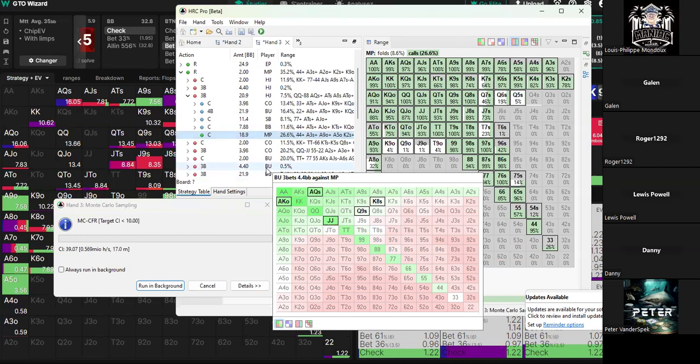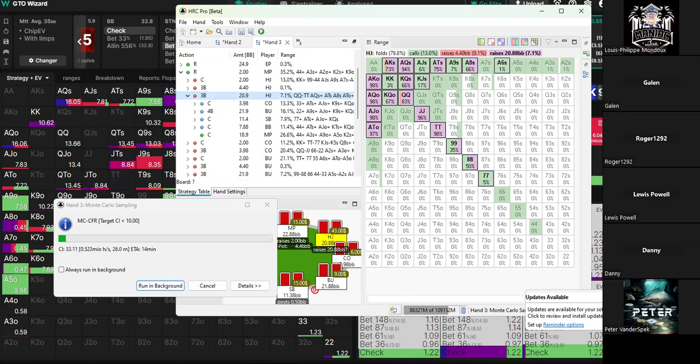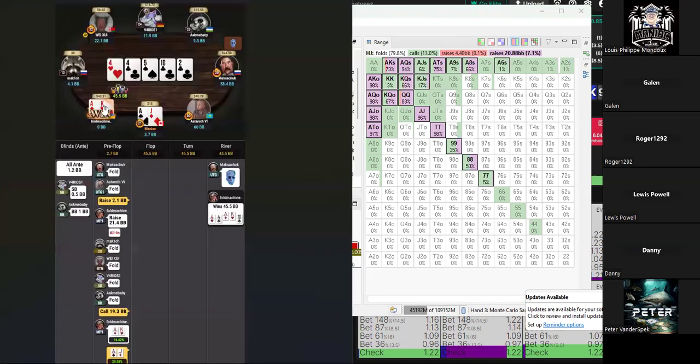What'd you mess up? Nothing. Some of the parameters are wrong. What's the jam? What did you give him 3-bet jamming? Wait, what are you looking at? There's something goofy here. 7% of the range. I open ace jack offsuit and he jams into me with this massive bounty. Did you put the amount of big blinds that you have correctly? Let's look at the table view.